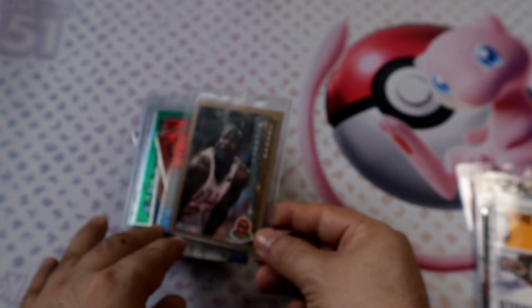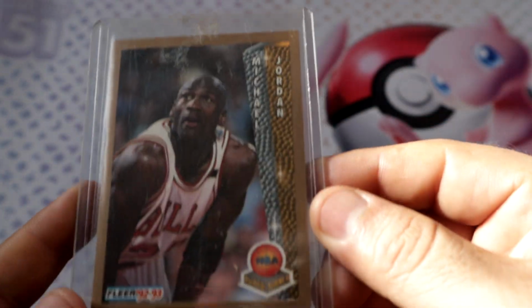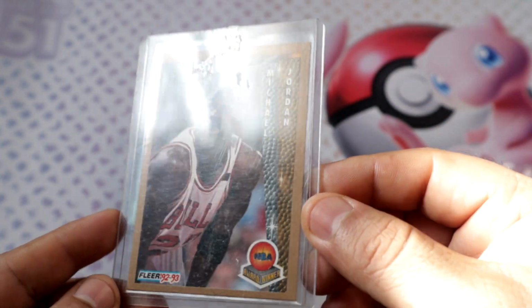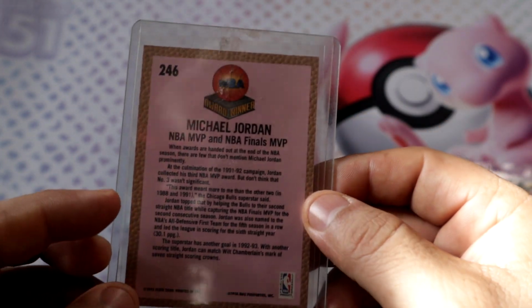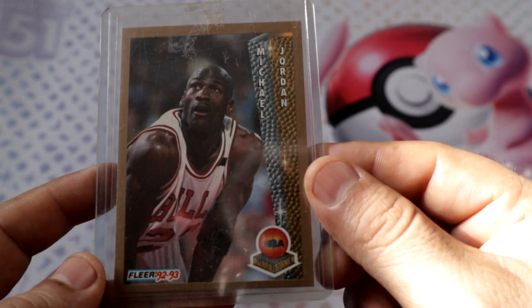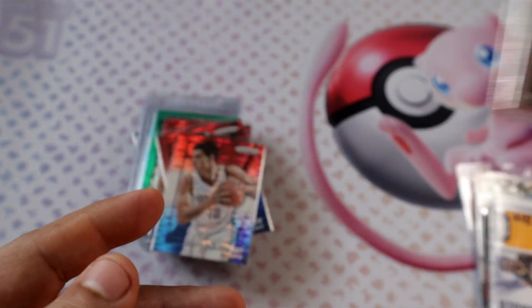A Michael Jordan. The messed up with the crazy used top loader. The card is in prestige condition now. I believe I pulled this one myself.